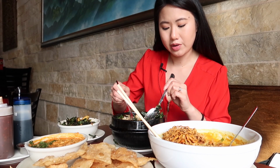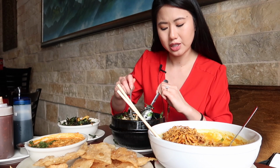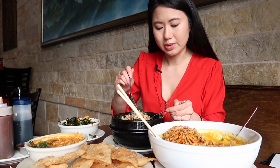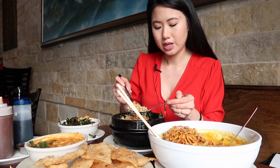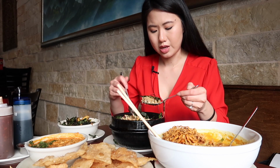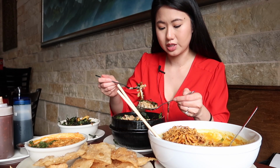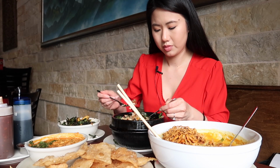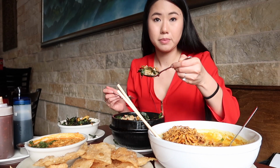So anyway, let's go ahead and build the perfect bite here with a little bit of everything in it. I'm gonna get a little bit of rice, some of that minced meat, a lot of this basil, and then some of this egg too, because this egg has amazing flavor in it. Cheers.